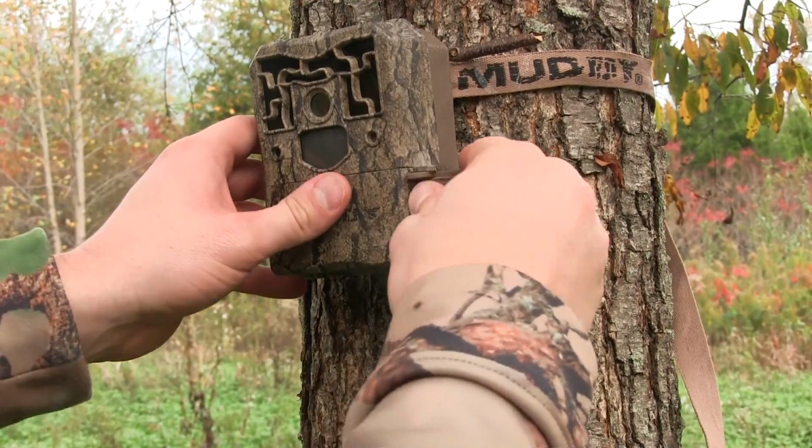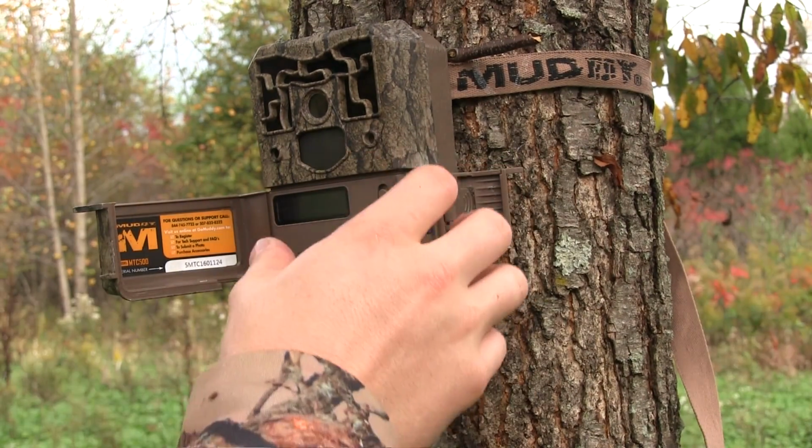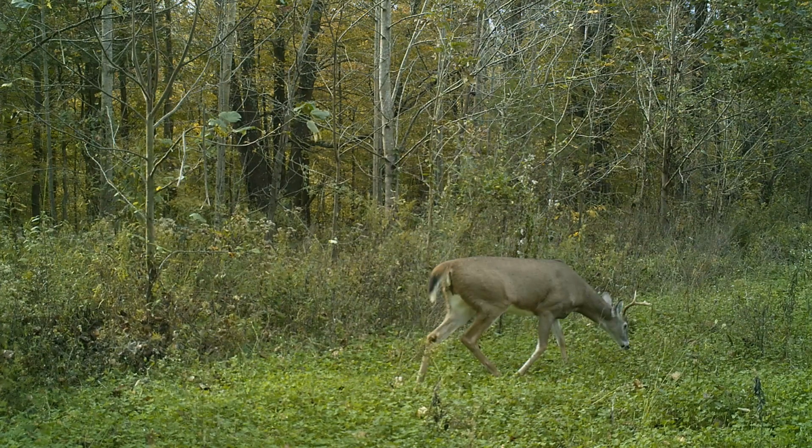just randomly show up on the property. But it's not just that bucks are randomly showing up. It's in the places that we want to see them as hunters. It's in the green food sources, our food plots that we worked really hard on over the summer. It's in the funnels, it's in the oak flats, it's in those corridors that just make it really easy hunting.